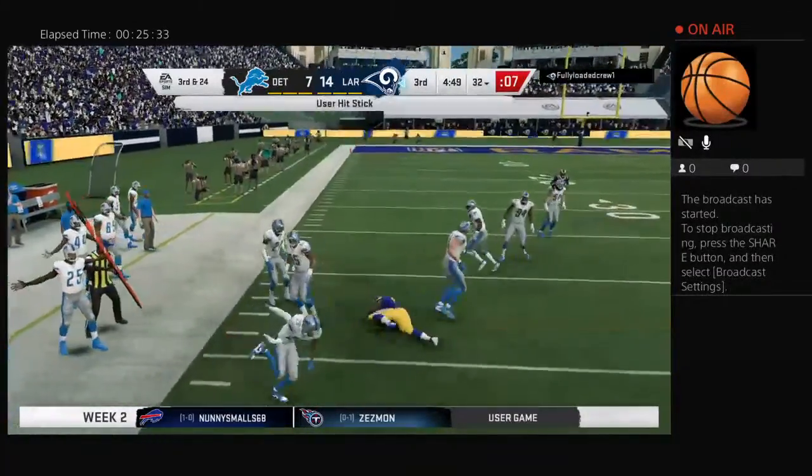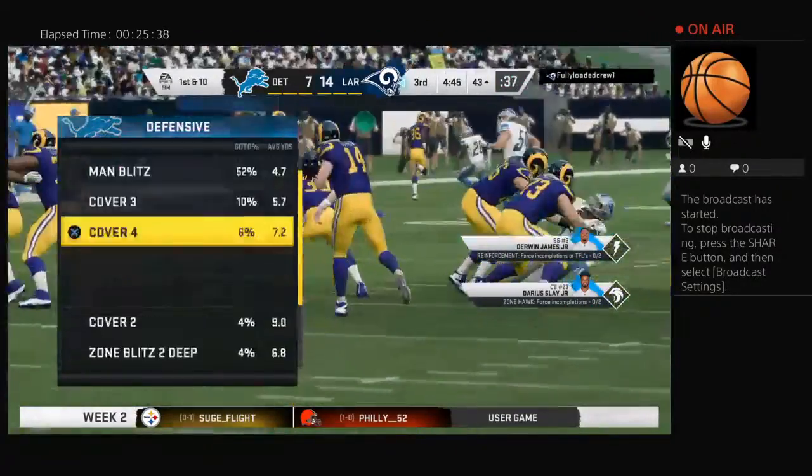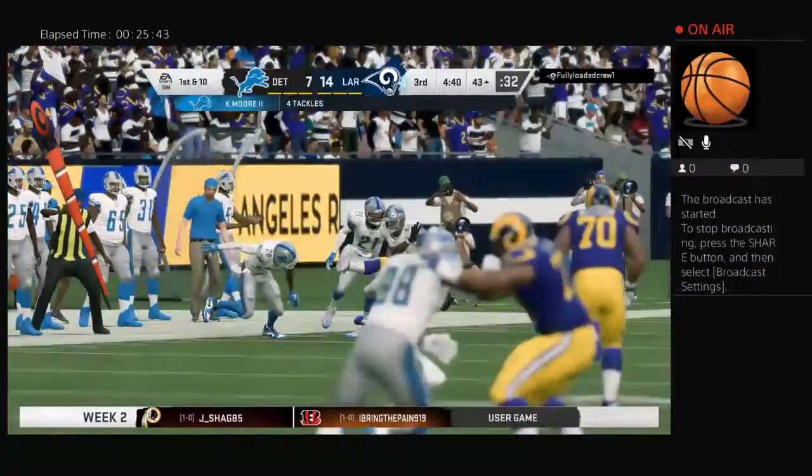Wide open receiver complete. And they're going to have this across midfield and inside the 45. A pickup of 24 on the third down conversion.